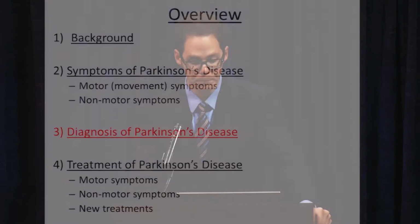Now, one thing I stress with these non-motor symptoms, everyone with Parkinson's disease is different. It doesn't mean that if you have Parkinson's, you're going to get all these symptoms. These are just possible symptoms you may get, and we like to keep an eye on just in case you do get them, because we can often help with these symptoms.